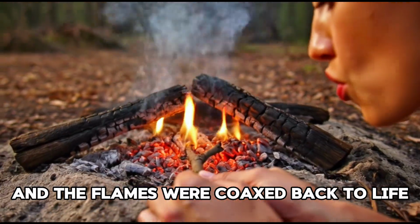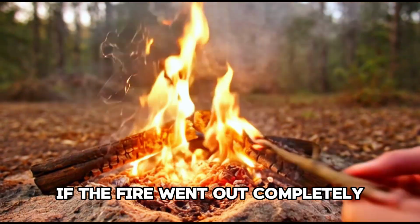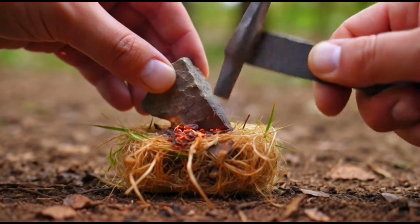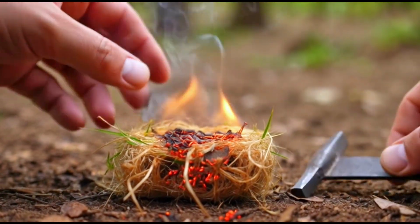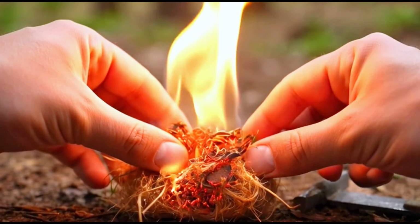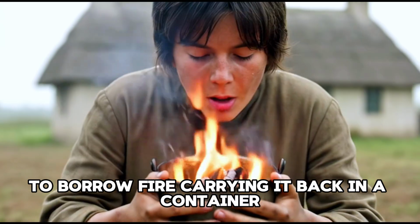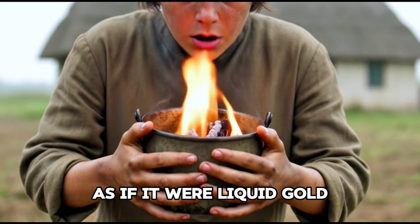And the flames were coaxed back to life. If the fire went out completely, restarting it was difficult and time-consuming. In the worst cases, someone had to walk to a neighbor's house to borrow fire, carrying it back in a container as if it were liquid gold.